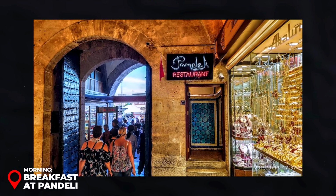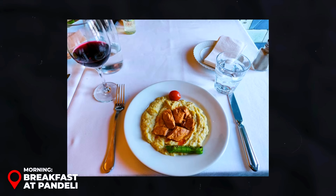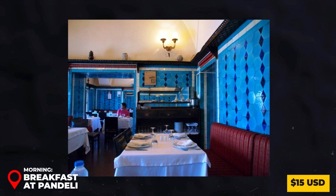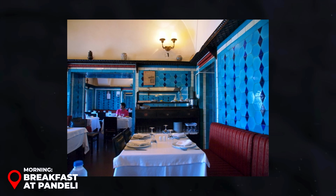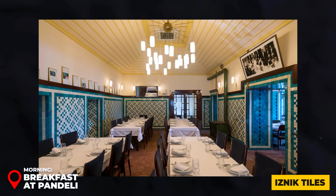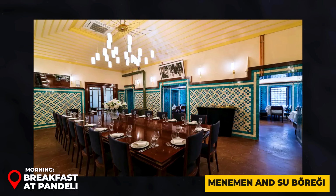Breakfast at Pendeli. Just above the Spice Bazaar, Pendeli offers a traditional Turkish breakfast in a setting filled with history. For about 15 USD, enjoy a sumptuous meal in a restaurant adorned with classic Iznik tiles, a feast for both the eyes and the palate. Try their menemen and su borgi, a perfect start to your day with a touch of Turkish authenticity.